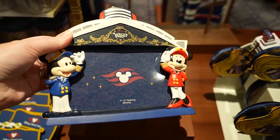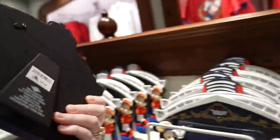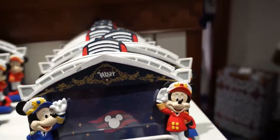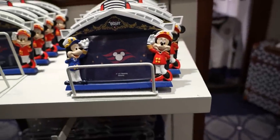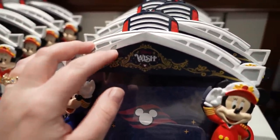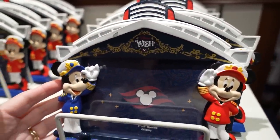A Wish frame. We should get this. So this one is $30. Got Captain Mickey and Captain Minnie. I like it when they do her captain's outfit with the pants. But that's pretty fun. Oh no, this one's already chipped though. Like the paint's already chipping off, so it might not be the best quality.